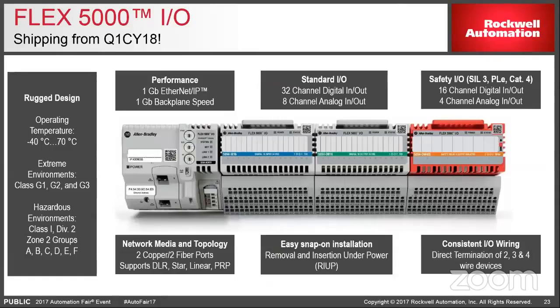Okay, Flex 5000, this is going to be used in parallel to regular Flex IO. It's not going away. Size-wise, it's the same size. Parts are not interchangeable between the two. It is a completely different platform. Obviously, this is a next-gen product. Flex IO is going to be around, I don't know, 5-10 years? Mid-2020s. Something. It's not going away anytime soon, but it's definitely something to look at.